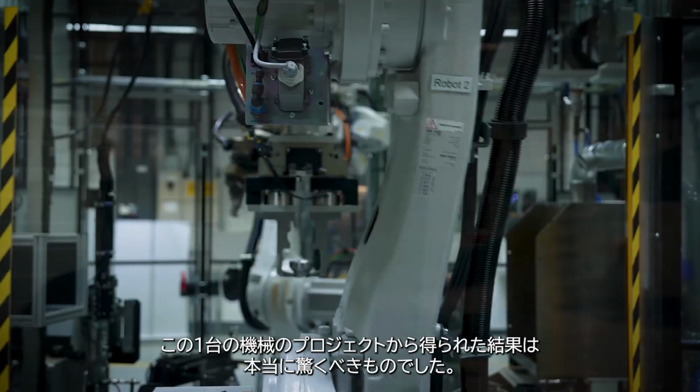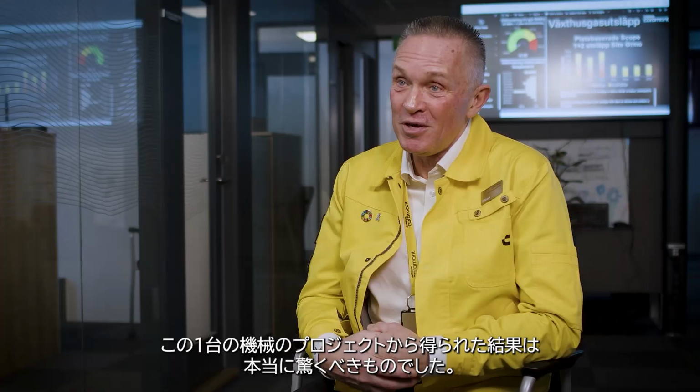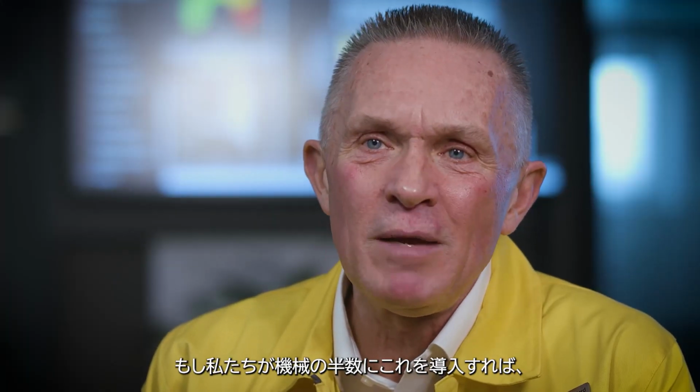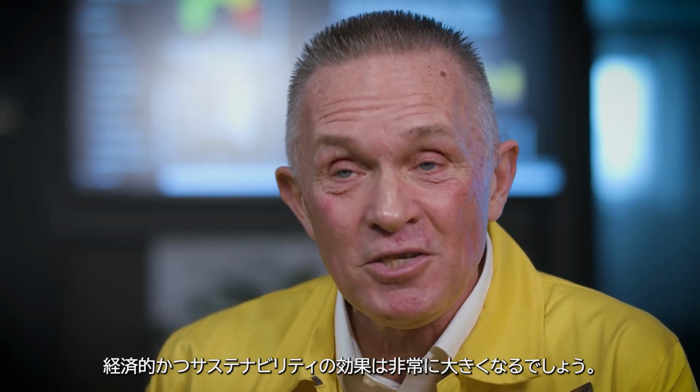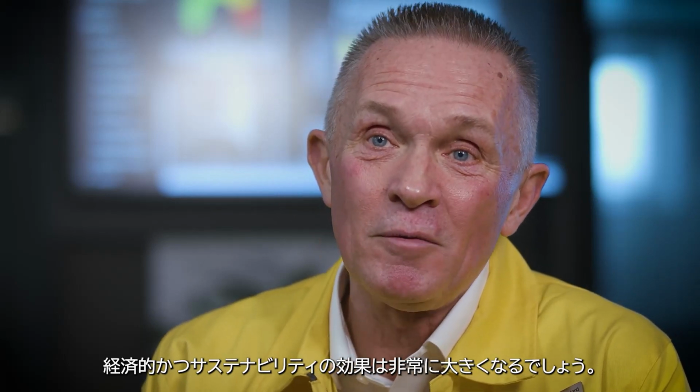The result out of this one machine project has been really amazing. And you can imagine if we would implement this on just half of those machines, the financial and sustainable impact will be huge.